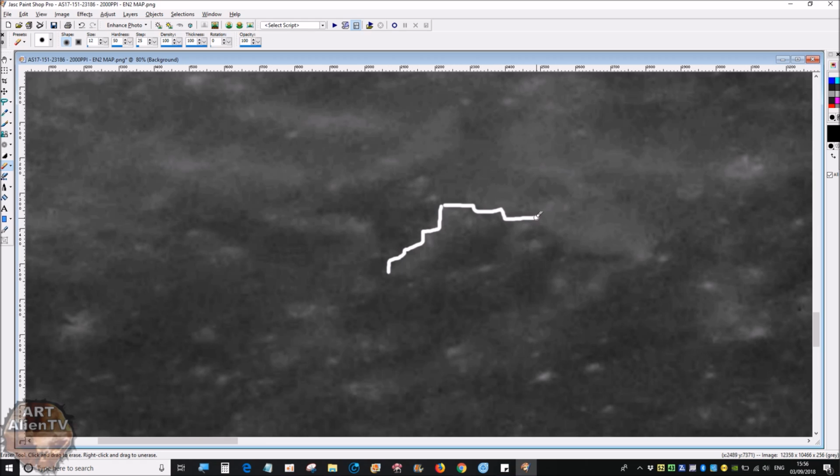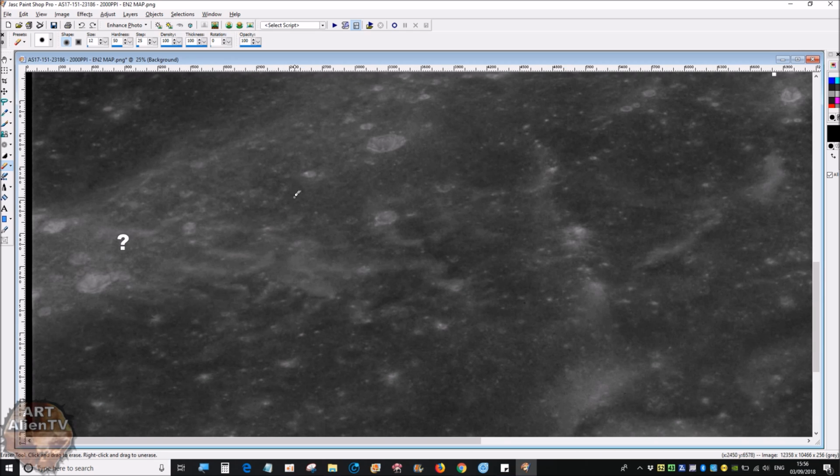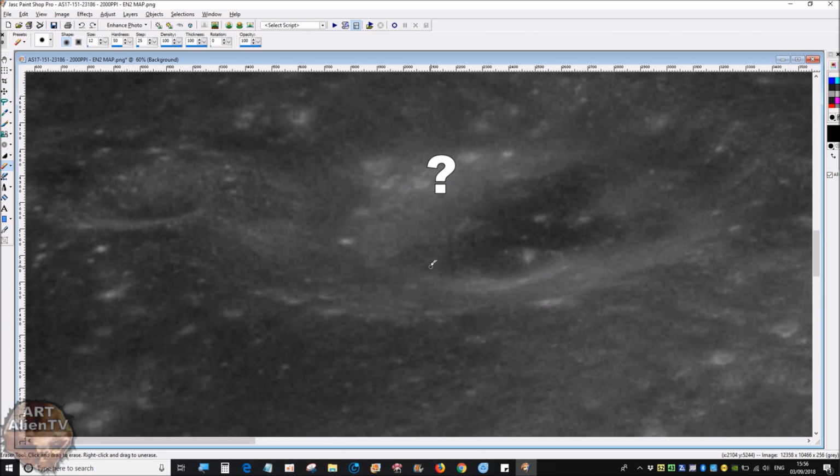What the hell is that? You know, a lot of these images are quite good quality. The actual quality of the images is pretty high, and they're saved at 300 pixels per inch, which gives you good detail. And I keep finding more stuff in here. There was something over here sticking up.